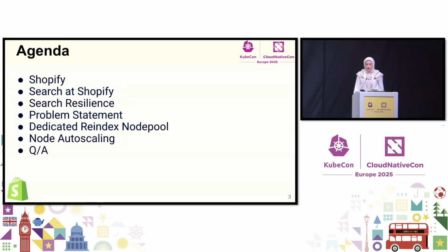In the next 30 minutes, we will learn how at Shopify we host the search infrastructure on top of Kubernetes. We'll talk about the entire data pipeline that writes data from SQL to Elasticsearch through Kafka and the resilience of its architecture. I will follow by presenting the problem we needed to solve, and we'll share our solution for it, followed by some technical details on how to use KEDA scalers for scaling Kubernetes workloads. And I will conclude the presentation with a Q&A.